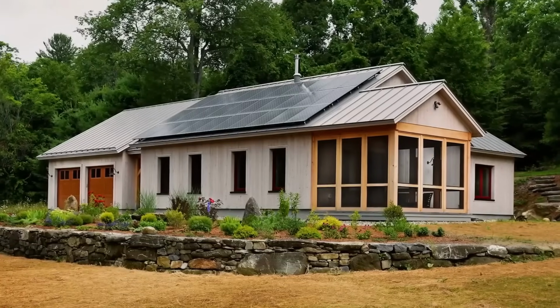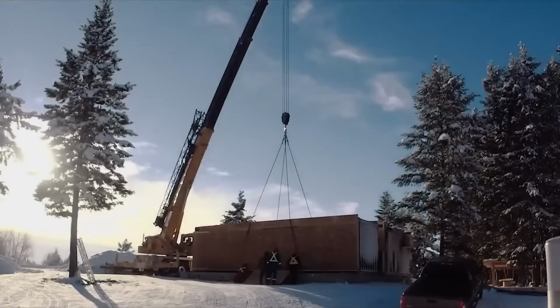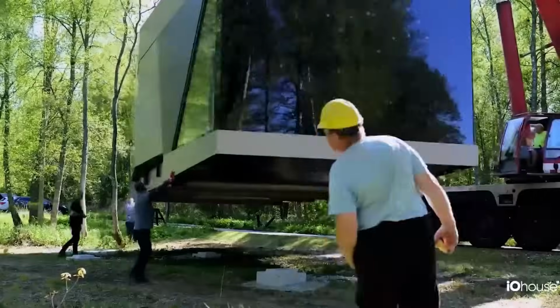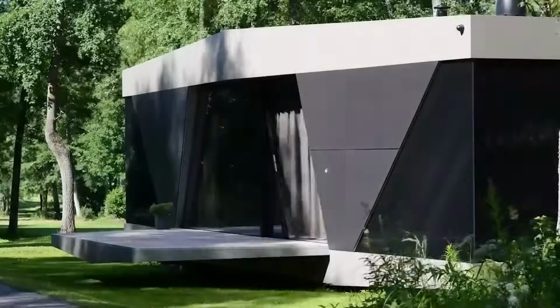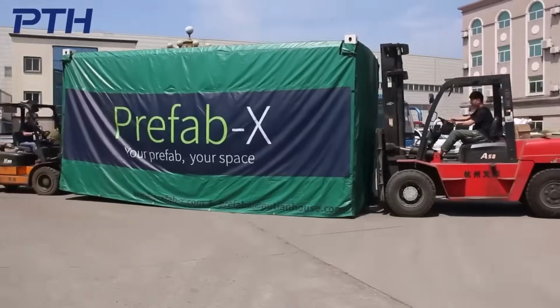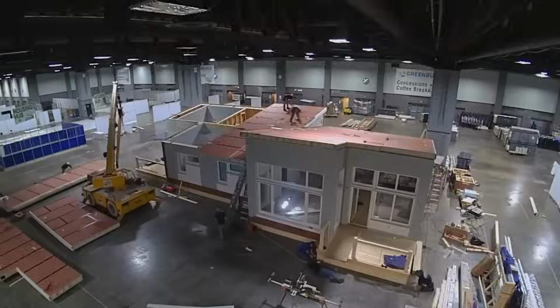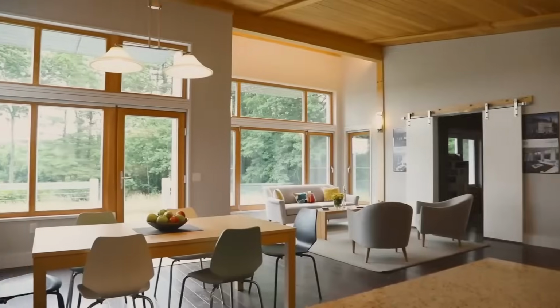Prefab homes are a great antidote to the delays, inefficiencies, and cost blowouts of a traditional home build, as they are built in a factory and are then able to be quickly assembled on site. Prefab homes offer a variety of features that can help you beat the heat and enjoy your home to the fullest, from innovative building materials to advanced cooling systems.